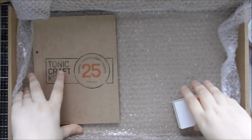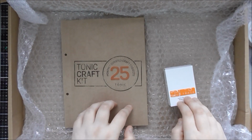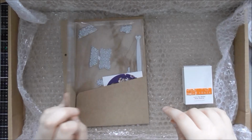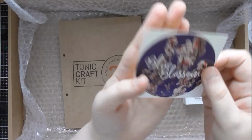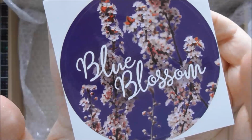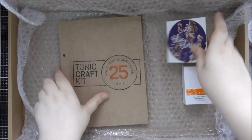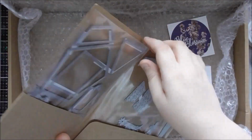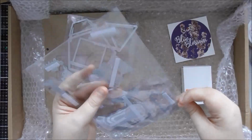Then finally we have the dies and the blisters. We don't have stamps in this kit, which is kind of sad because I love the stamps, but we do have a really gorgeous 3D die set in here, and we also have the gorgeous sticker as well, which says Blue Blossom on it to go with the colour trend. So the dies that we have, I will take them out of the packet.